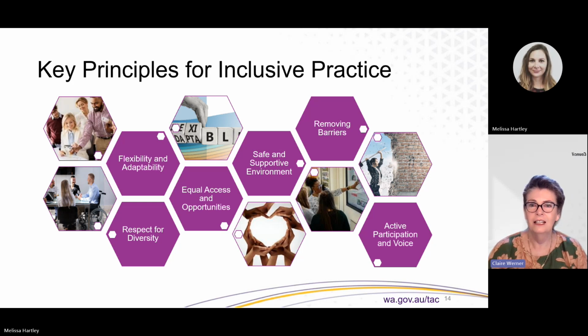And I've got to say that I think in a lot of RTOs that I see, you're really good at this. Safe and supportive environments. This is about creating spaces where people feel welcomed, where they feel respected, where they feel empowered to contribute and actually express themselves. Active participation and voice is encouraging individuals to actually share their perspectives and shaping policies or learning environments based on these needs. So it doesn't matter what you do, underpinning everything that you do are these principles for inclusive practice.